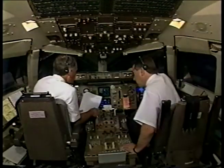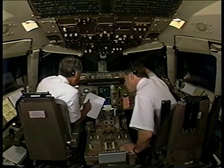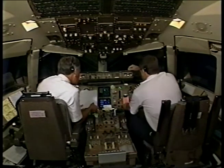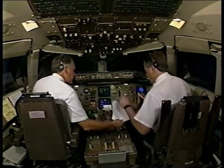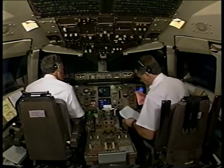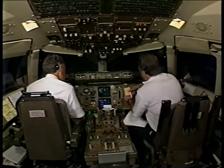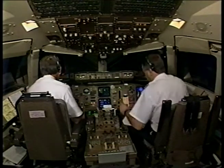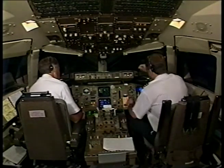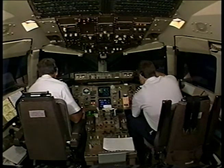The preliminary MGL is reviewed by both crew members to allow the crew to anticipate takeoff requirements. Two looks good, so I'll double check that. Okay. I agree, 180,000. The captain will then call for the pre-flight check. Pre-flight check, please. Yes, sir.